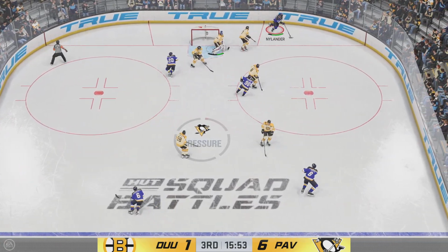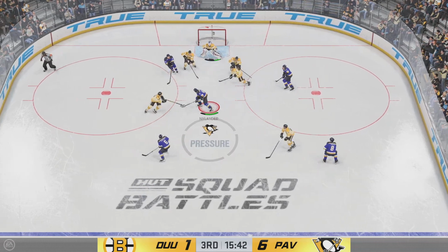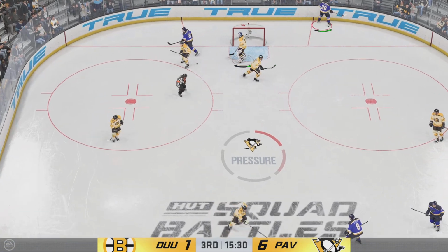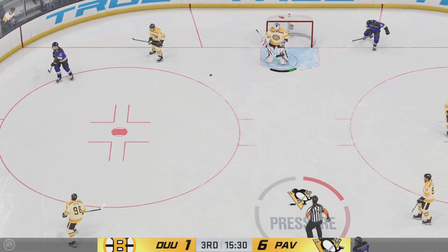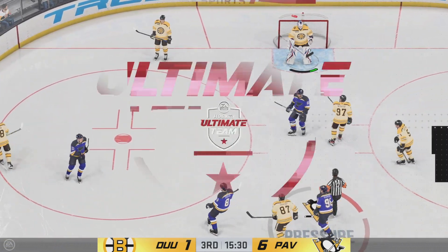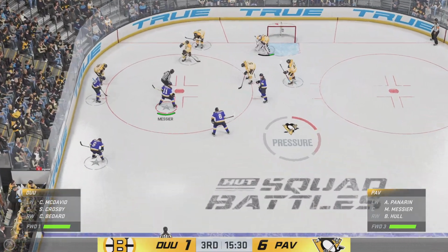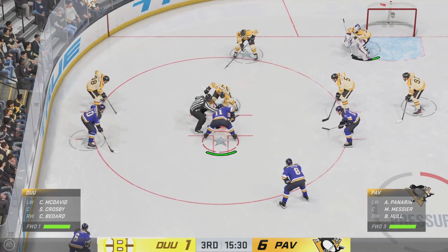And it goes off a stick and off to the side. Denied by Shesterkin. And the puck stopper jumps on top of it to get a stoppage in play. Boston's got the lead early in the third period. They have been the far busier team offensively tonight.